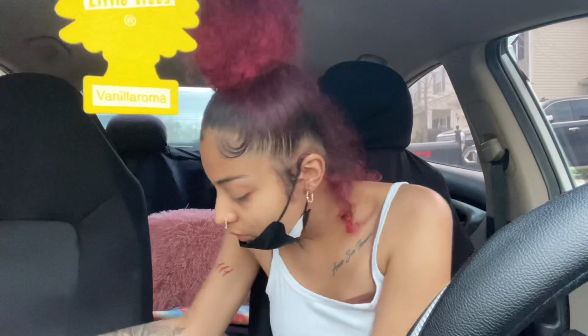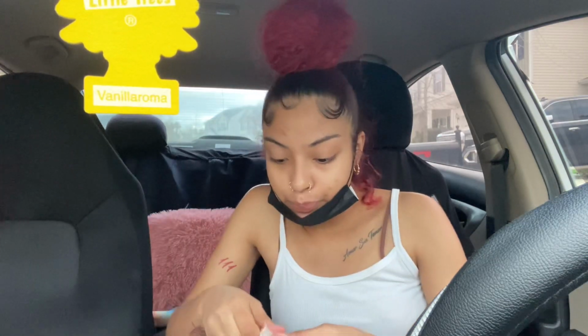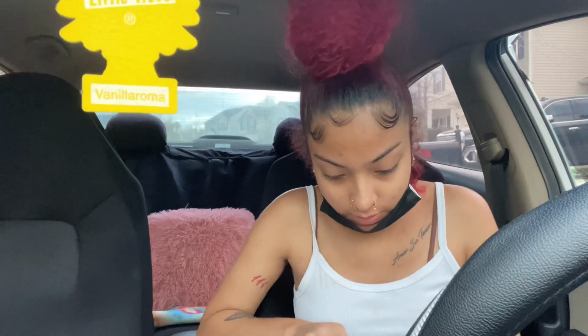Now I'm gonna do the little tape and the air fresheners. I'm gonna do the air fresheners first just because I think that's gonna be easier. I just got them because they were heart shaped. And I honestly thought they were gonna be bigger than this, but y'all know I love me some hearts. Okay, so it's pretty self-explanatory. You just take this piece and slide it on, and I guess this little gap in the middle is where the thing is supposed to go.